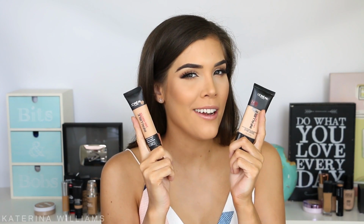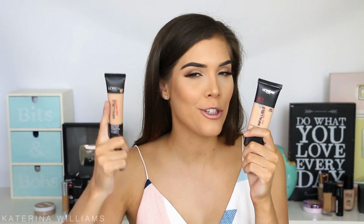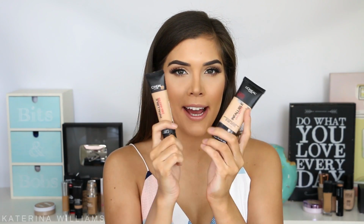Pretty sure these are the same foundation. This one's the US version, this one's the Australian version. I really love these foundations. These have got really good coverage, they last really well on oily skin, and they have a nice matte finish, so yeah, gonna keep these.